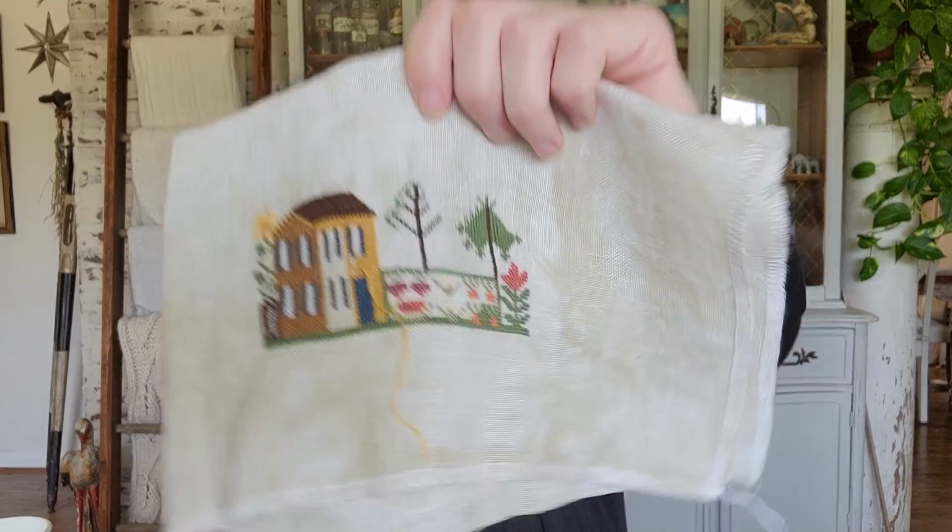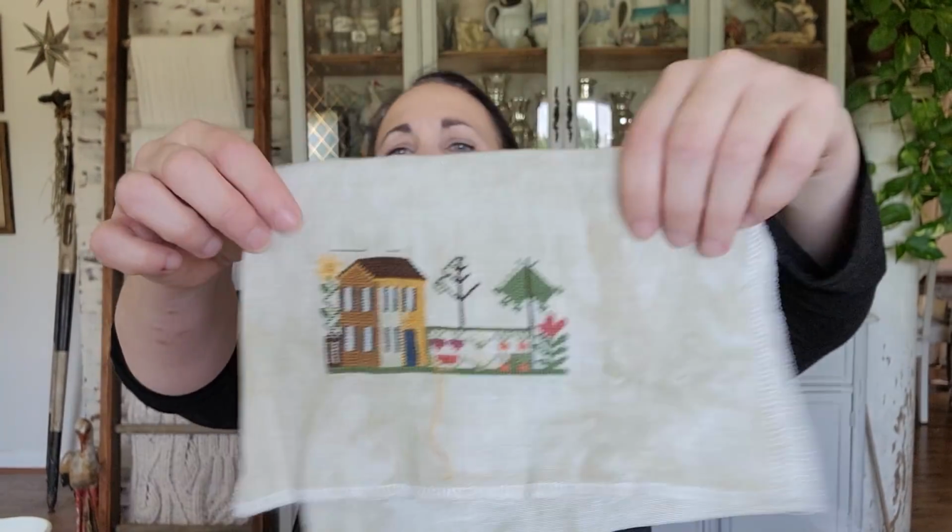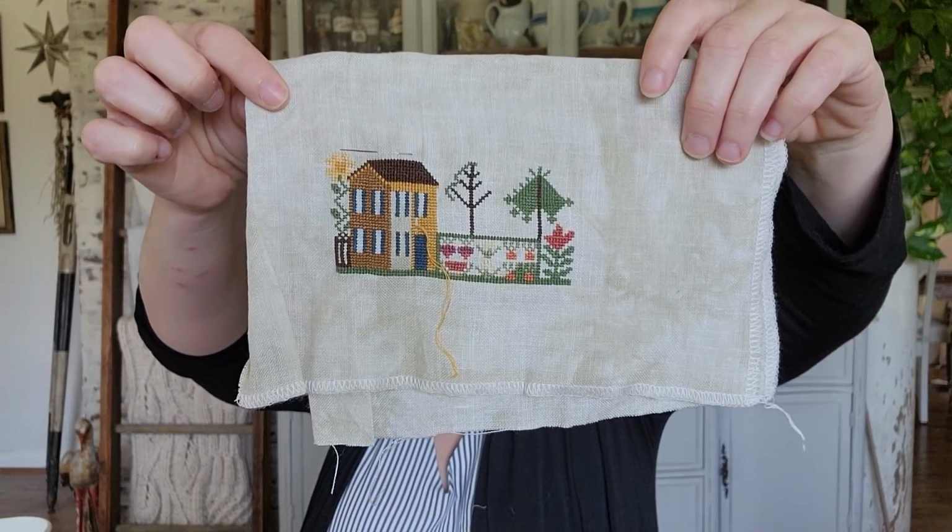I have not gotten that much progress. I took this to a little stitching get together a few weeks ago with a local stitching group, and guess how much stitching I got done? Very little. There's not a lot of forward motion with this piece since the last time I showed it to you. That is okay, that's all right.